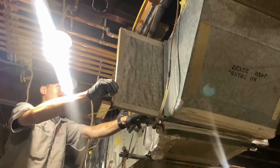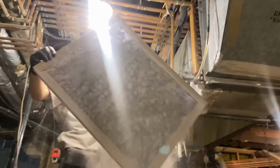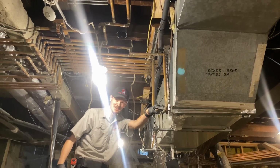Ready? Yeah. Well, you know, they have been changing that filter every 30 days. Look at this hydronic coil. Almost. That worked a little. Wow. Oh, we have plans. It's plugged solid.